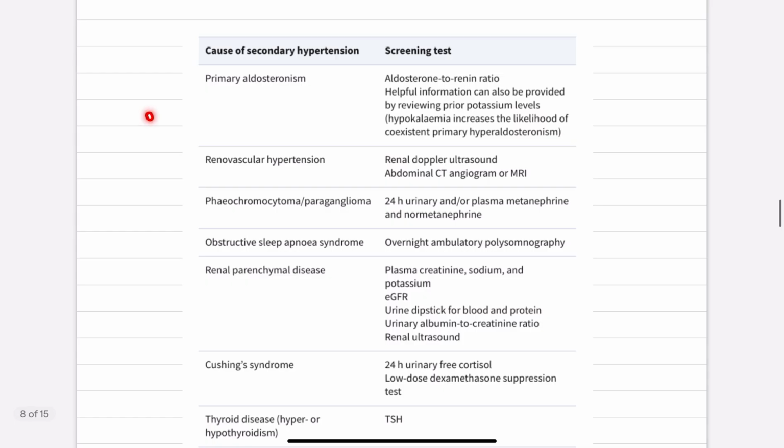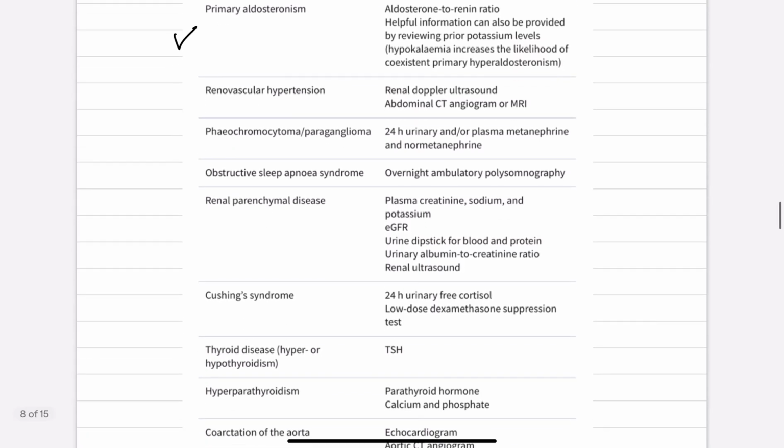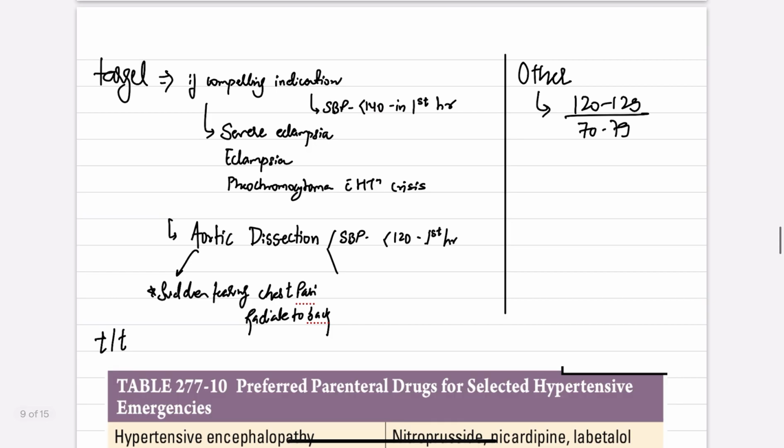The important ones are primary aldosteronism, Cushing syndrome, and pheochromocytoma. Remember these three by heart. Now, if you look at the targets, there are targets for specific diseases, like if you have a compelling indication, like severe eclampsia, or pheochromocytoma with hypertensive crisis.